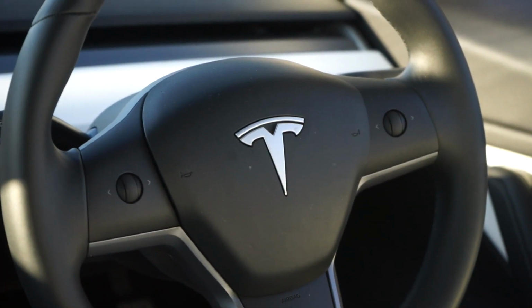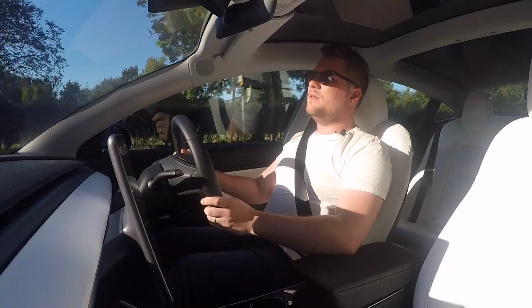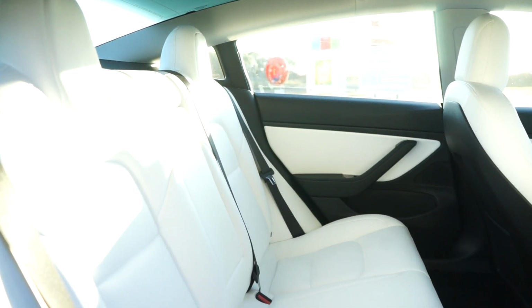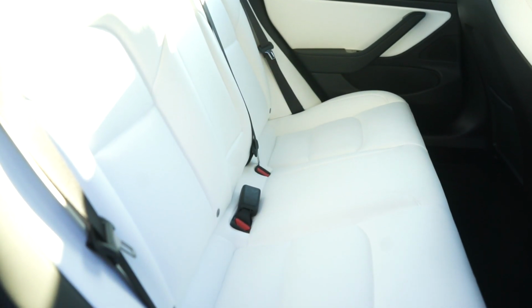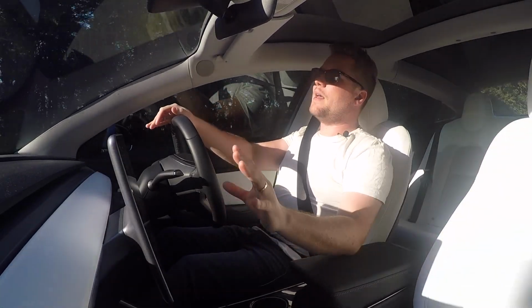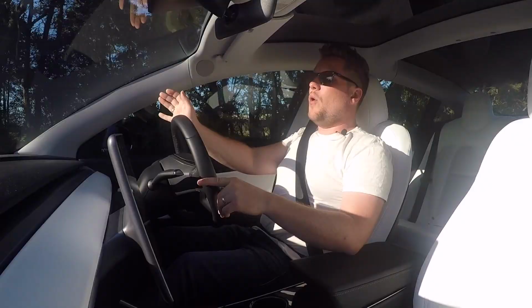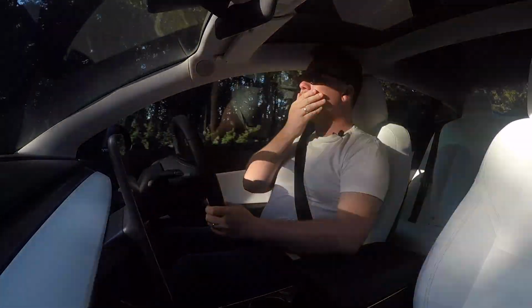The high fidelity sound system is up there among the best I've ever heard. It's second only to a Bowers & Wilkins system, the Volvos, but that's a £7,000-ish option. This comes with it. This is part of the luxury interior package you want. If you go for a lower end, like entry Model 3, you won't get that. You also won't get Spotify on here. If you go for the long range or you go for the performance like this is, you get everything, and I do mean it literally comes with everything. It's a very intelligent and easy to drive car.